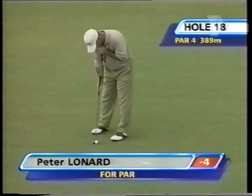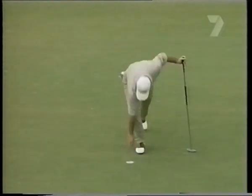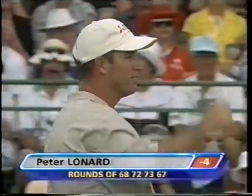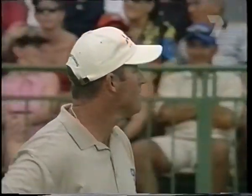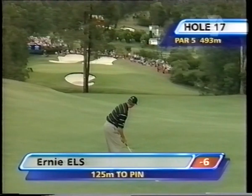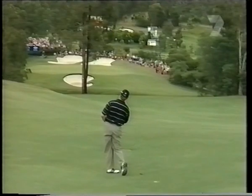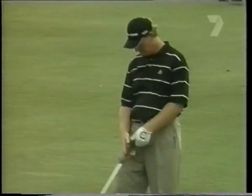Peter Lonard for his par for a round of 67. 4 under for the day, 4 under for the championship. 68-72, 73-67 for Peter Lonard. Yeah, good tournament for Peter Lonard. That's what Ernie's got. 125 left on a hole that is... Jack, I can tell you, he's smashed that 352 off the tee and just a pitching wedge, which I believe, to this par 5, 17th hole, and a great opportunity to make 3.